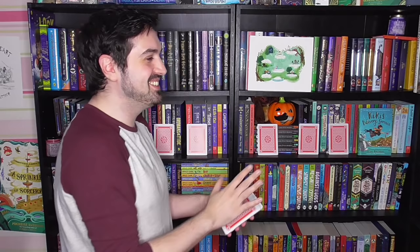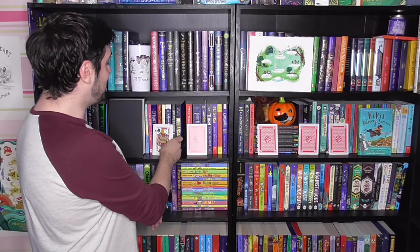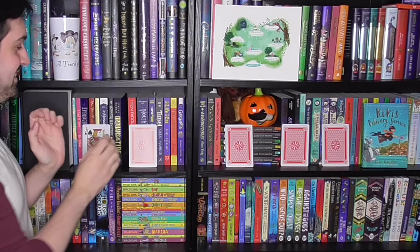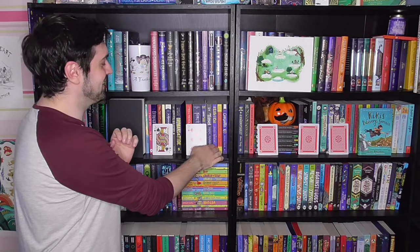Right. Cards are shuffled. Oh my god, I'm actually shaking. The first card, please be a good one, is a jack. Oh, it's really high. That's good. It's more likely to be lower. Lower. Oh, I got a seven. A freaking seven. Oh, man.